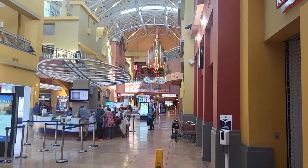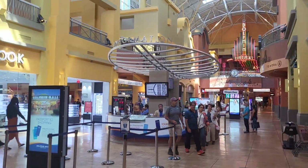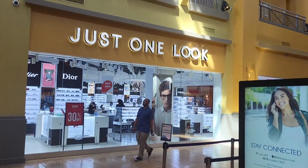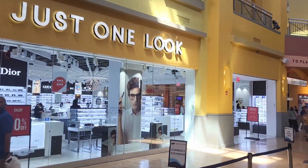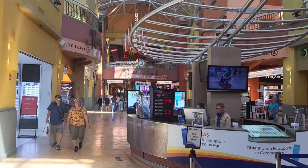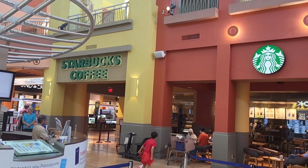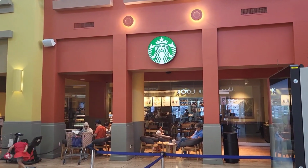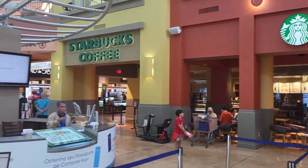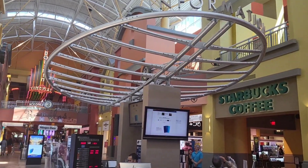We are now entering the Dolphin Mall. If you have any questions, the information booth is as soon as you enter the mall. You can find a map, so it will help you to get around because this is a big place.